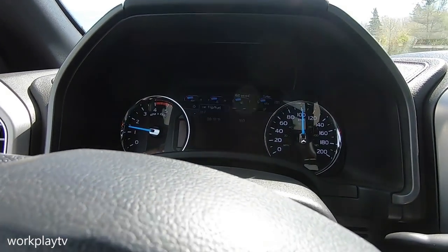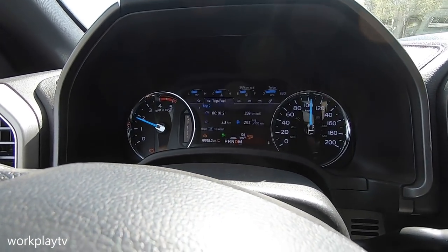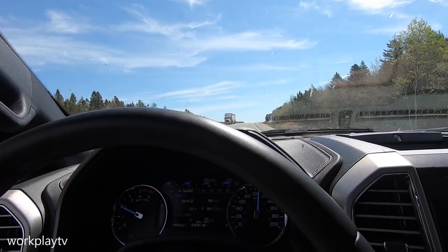Okay, let's see what it does here. We're losing speed. Straight down to 8th, very smooth shift. And now we have loads of power. 8th gear is an overdrive gear. 7th gear is the 1-to-1. So he did mention that I got 23 miles per gallon.